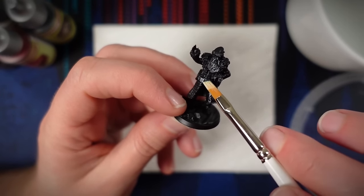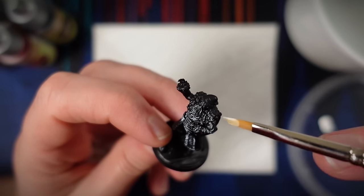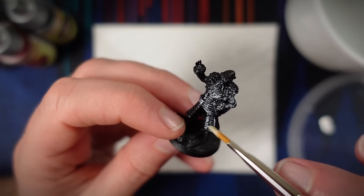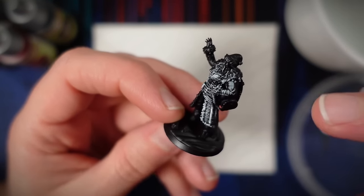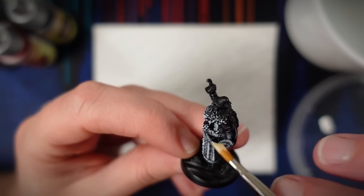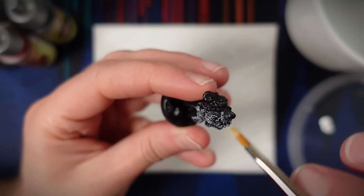and the idea is to capture those raised surfaces, or paint those raised surfaces with a bit of white, but leave the recessed areas dark. And you can see how, as you do that, it starts to bring out details. Hopefully. Anyway, that's the idea. And you really don't need much paint on your brush to do this, as I am reminding myself as we're going here. It does not take much at all.